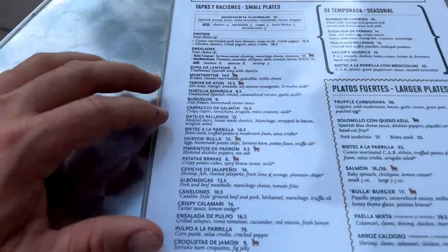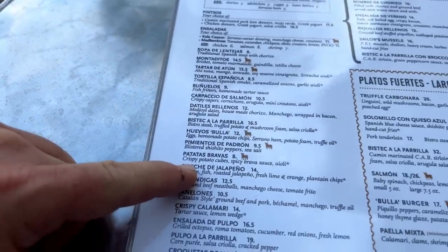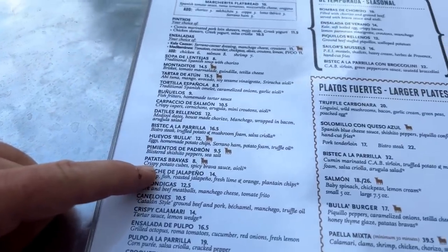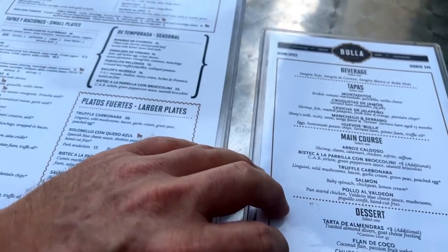So we're gonna get us something to drink for sure. I'm really thirsty after that walk. So let's see what this food looks like because I'm starving. And the young lady that set me down here said we have to try the patatas bravas. So we're gonna try that. And then we're gonna find us a good cold beer to wash it down with.